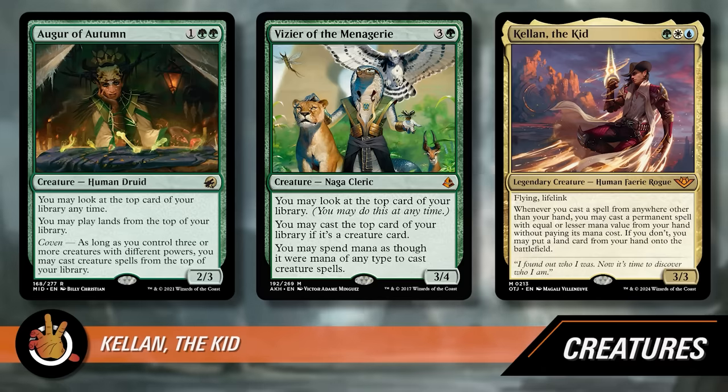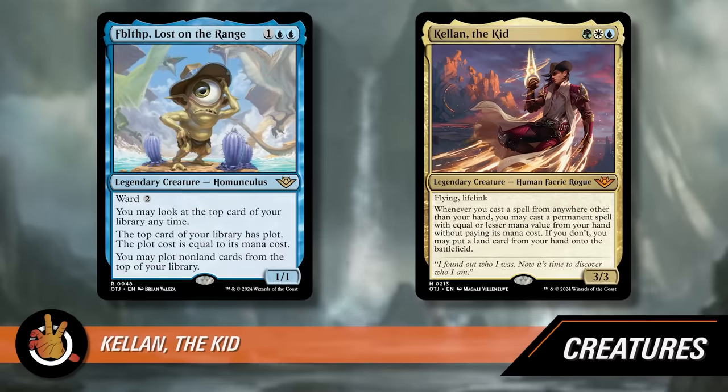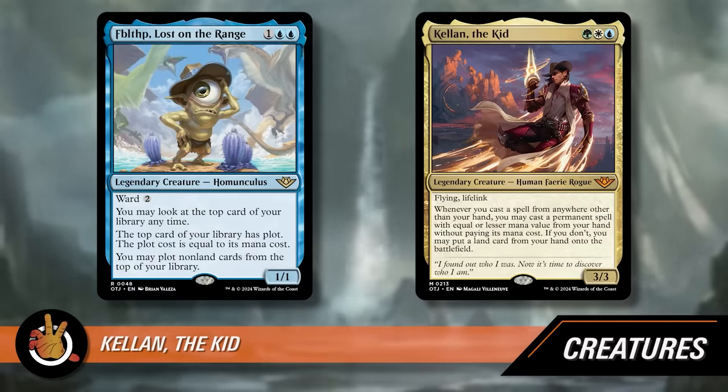They wanted to mention him. Yeah, it's the cutest version of this card I think that has ever existed. I love him. The art is also incredible. It's Fibblethip, Lost on the Range. Ding, ding, ding, one blue, ding, blue ding, ding. For a 1/1 with Ward 2.